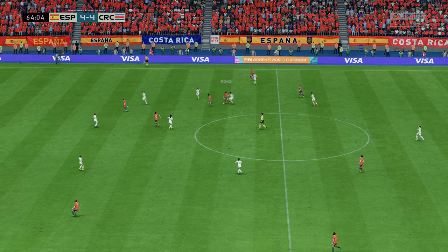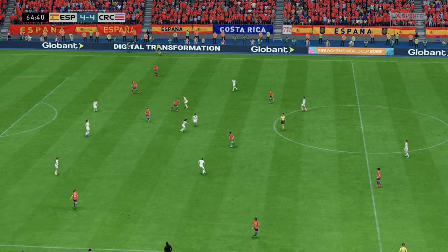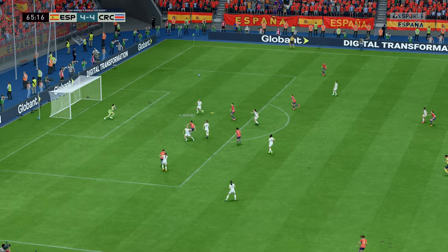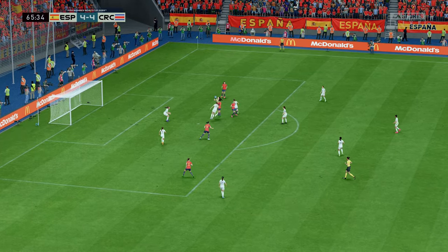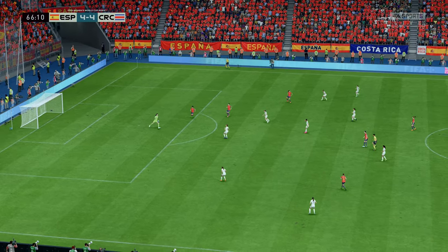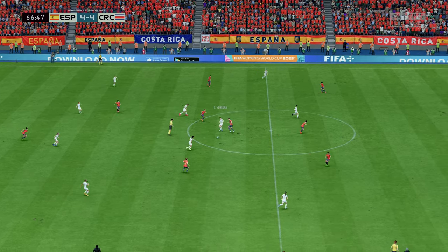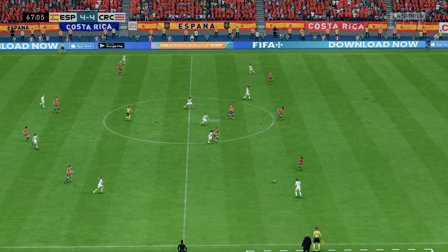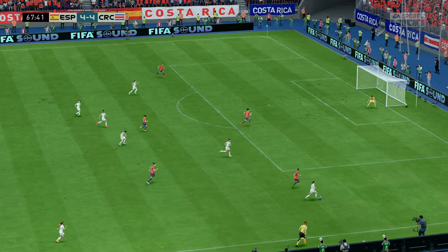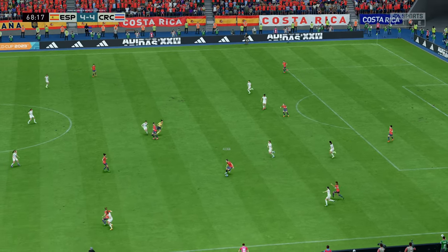Redondo. Teammates available. Must take the lead here. Able to close down the shot. Melissa Herrera. Trying to really get at the opposition here. Well, nothing comes of it. It looked promising.